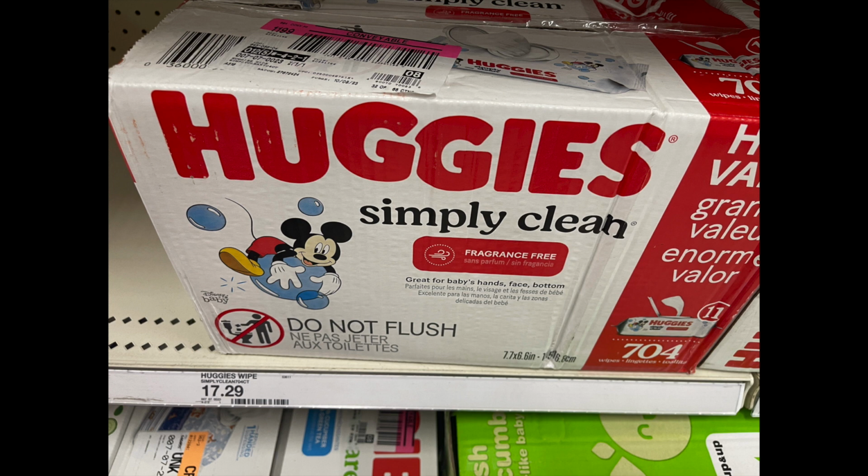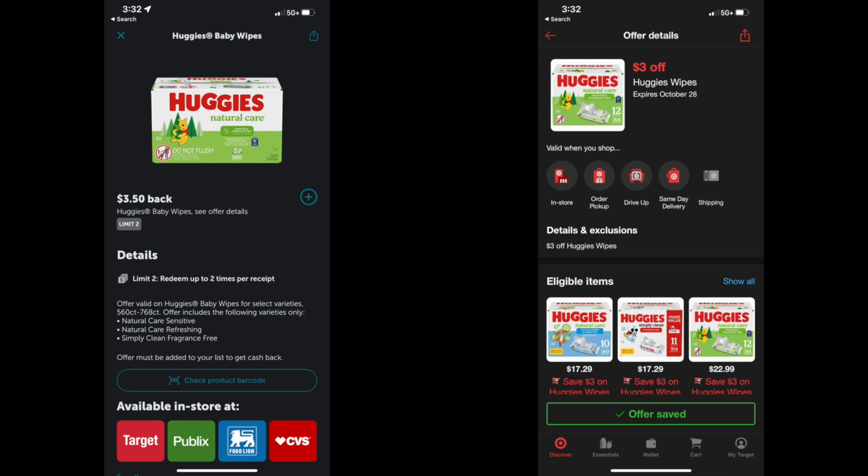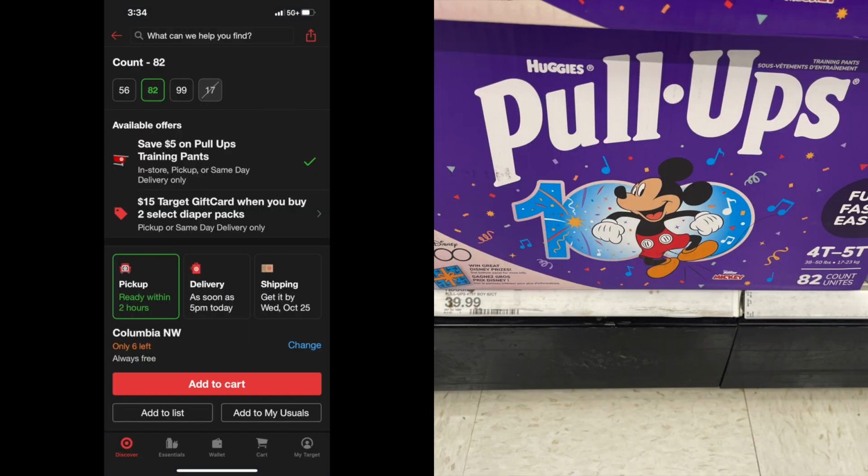Now remember, all these deals are digital. You don't need to clip any coupons out. You can just clip them on your phone. Now what you'll do is on the Target app, you're going to first save $3 on the Huggies wipes on the Target app, so that's super easy. At the register, you'll pay $14.29, and then you'll head on over to IBOTTA. The IBOTTA rebate for this is $3.50. Now with that $3 off coupon and that $3.50 IBOTTA rebate, your total is going to be $10.79.